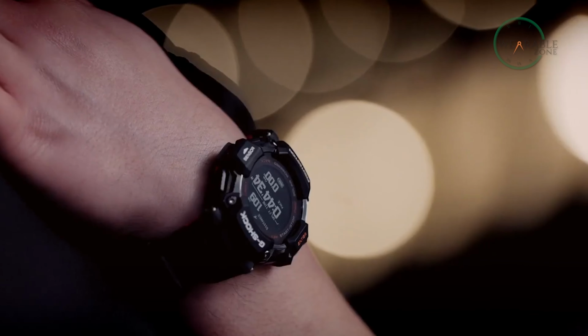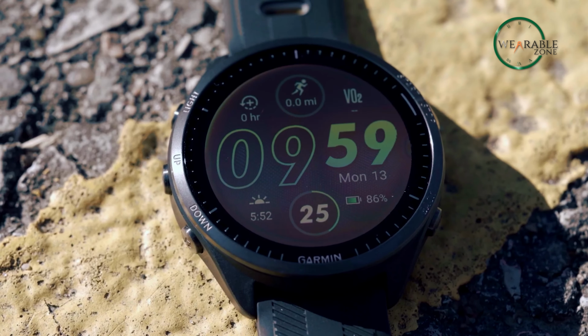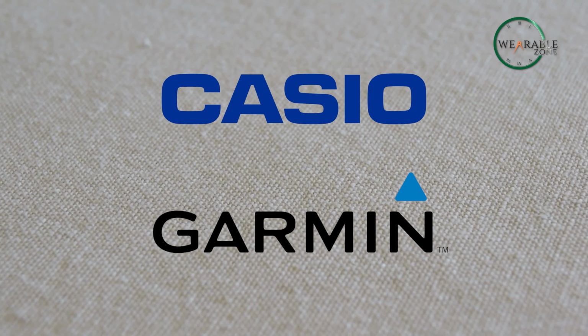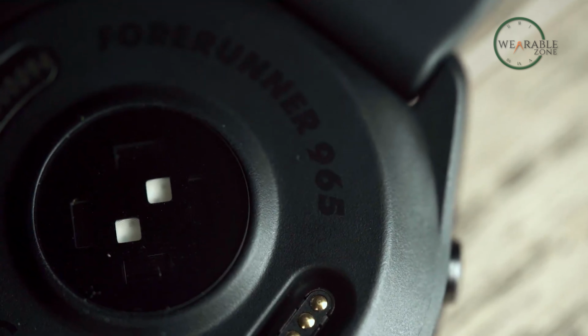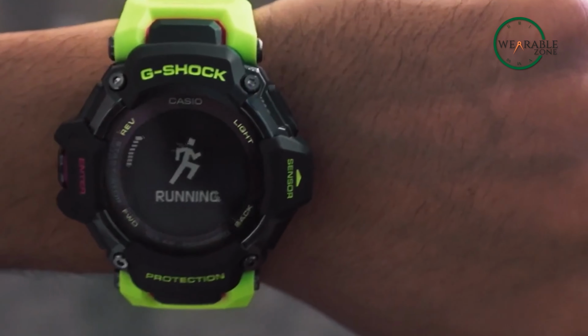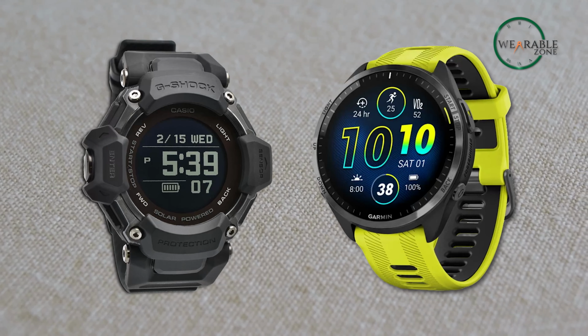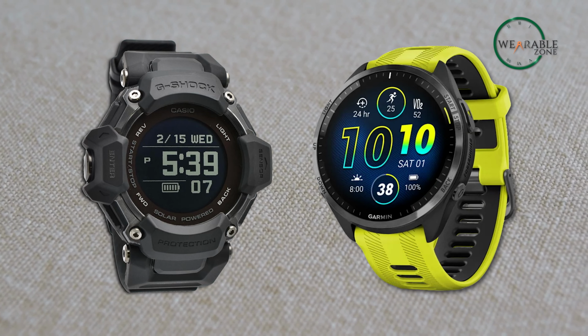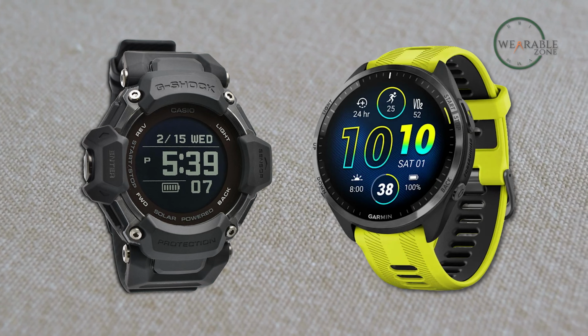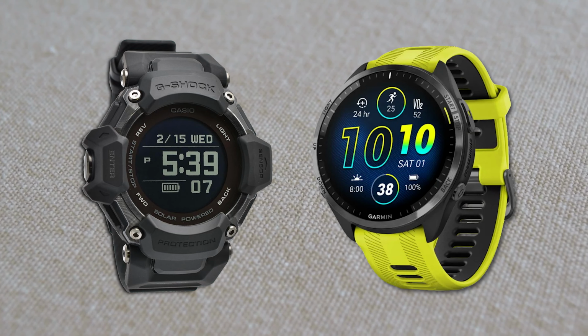When it comes to wearable technology, two brands stand out in the world of fitness and sports enthusiasts: Casio and Garmin. Both brands have a reputation for producing high-quality, reliable devices that are packed with features to help users achieve their fitness goals. And recently, both companies came up with two brand new smartwatches, the G-Shock Move GBD-H2000 from Casio and Forerunner 965 from Garmin.